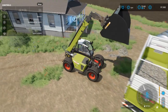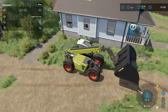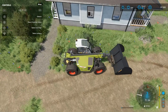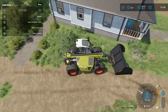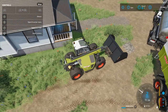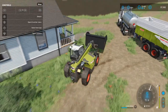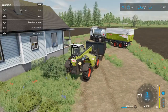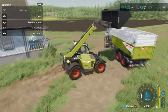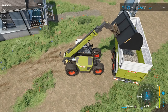Now, we also did start the bread going as well in the old productions building. So that has finally started processing and being made, which is fantastic. Now, obviously we're going to hang on to that as long as possible and sell it when it gets to its best price. I don't think that comes around till later in the year anyway.